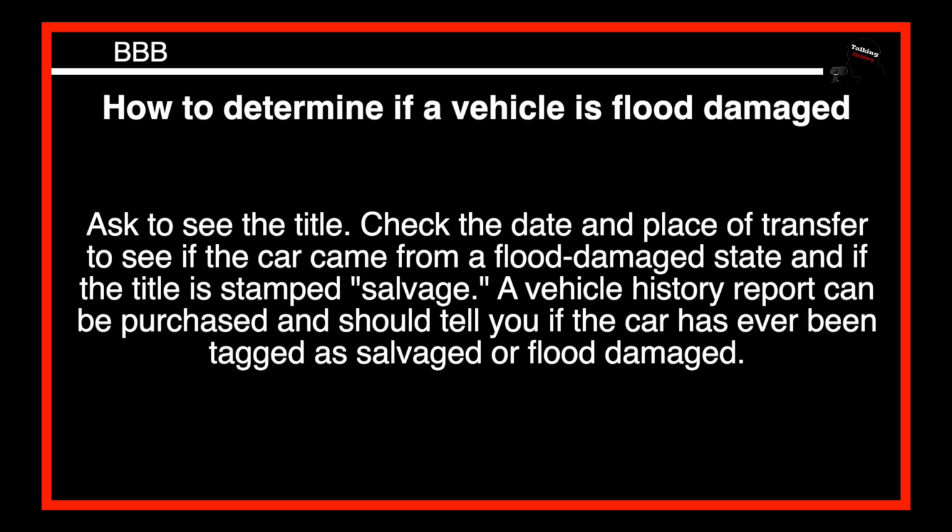So let's try to figure out what you can do to prevent this. The first one is to ask to see the title to the vehicle. That's the most important part of purchasing a used vehicle. If that title came from a state that's been flood damaged within the last few months, that's the number one red flag that it could be a flood damaged vehicle. It's always a great thing to look at the title, see where it came from, and see who owned it prior.